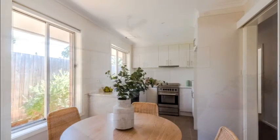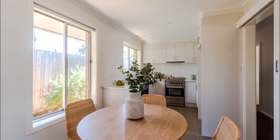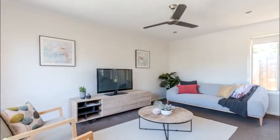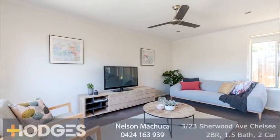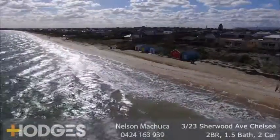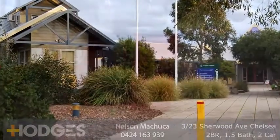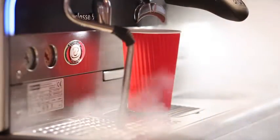With its renovation, resealed roof and various features, this home is sure to impress all potential buyers. It's open for inspections, so be extra quick. And don't forget, the best part of all is that this home is only minutes walking distance to some of the best beaches, schools, and cafes that Bayside and Melbourne have to offer.